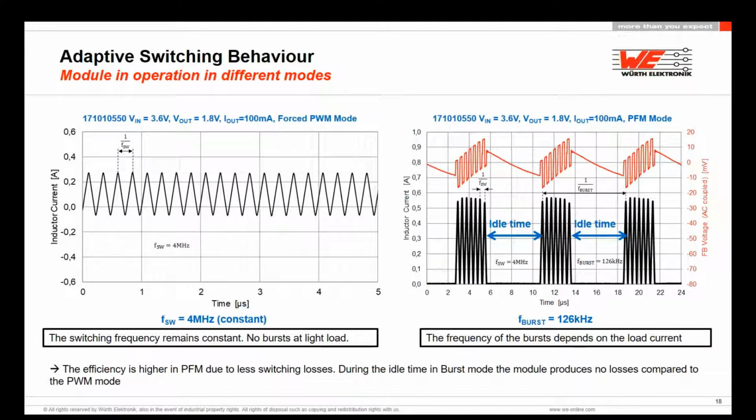Here we will see the essential differences between PWM and PFM mode. On the left, PWM mode is characterized by constant switching behavior and therefore constant switching losses. In PFM operation, on the right, the inductor current is nearly zero during the idle time because switching stops. No switching, no losses. During the idle time, the load is only supplied by the output capacitor. The output capacitor discharges, which leads to a voltage drop. Then the idle time ends when the output voltage drops below an internal threshold. Then the switching starts again.